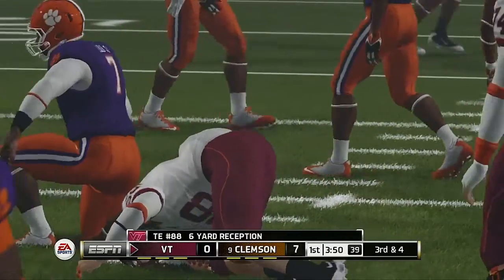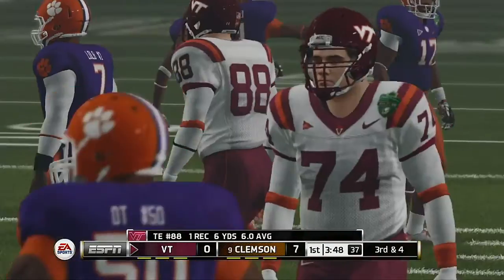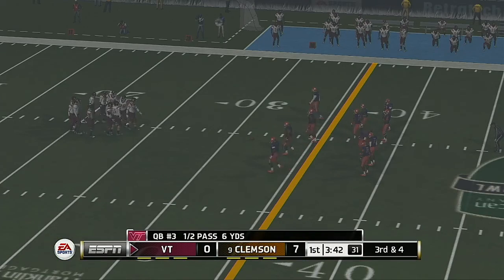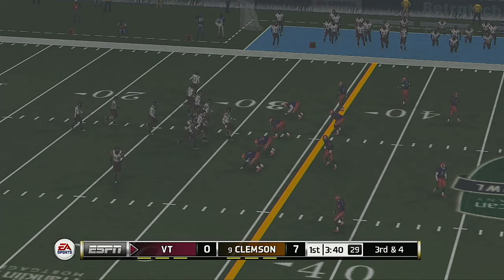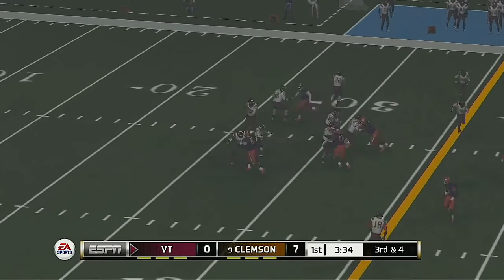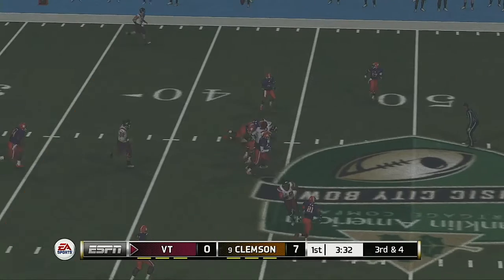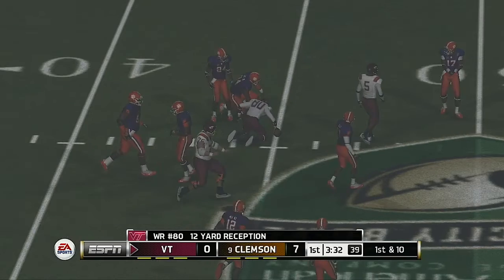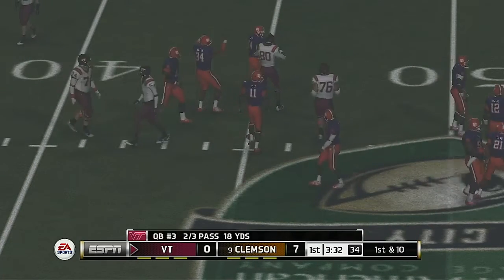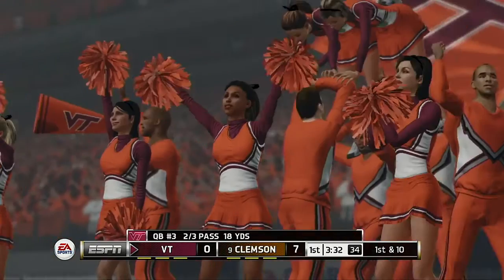Catches it, and he's punished. That'll bring up third and four. Brought down at the 43. What a relief it is for a quarterback to know that he's got a receiver like this who can step up when he needs him on third down.